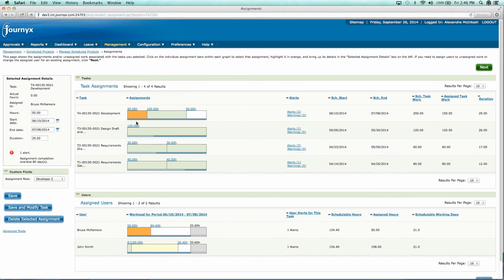The color-coded bar graphs provide a quick way to search for available time for each person. The various colors represent available time, assigned projects, and overhead or vacation time. Once the assignments are made, the project manager can monitor assignment status, and team members see them on their My Assignment screen, where they can provide regular progress updates.